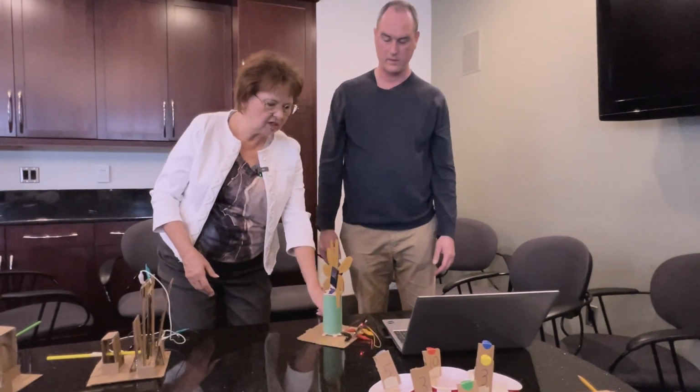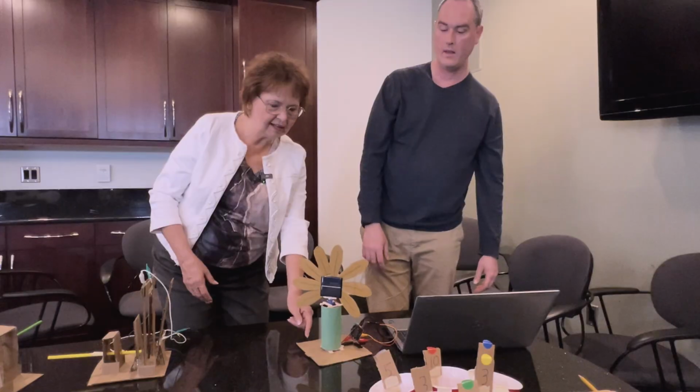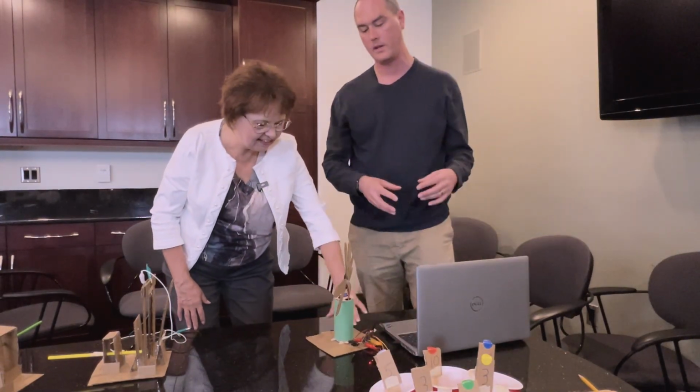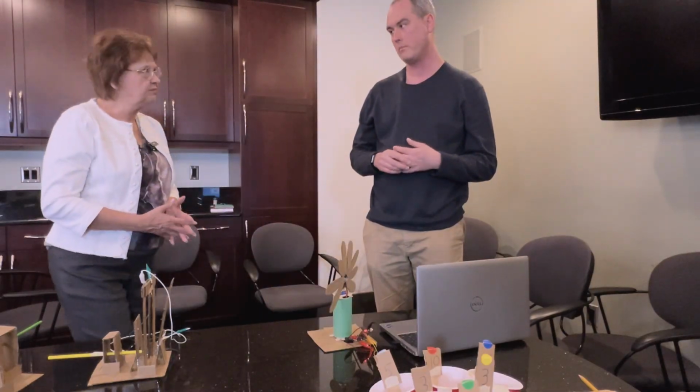And there's all sorts of things. Can I show him that there's a solar panel on there? Yeah. Isn't that cool? So how this is designed is it's meant to track the brightest source of light in a room.